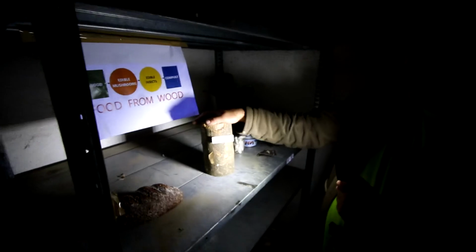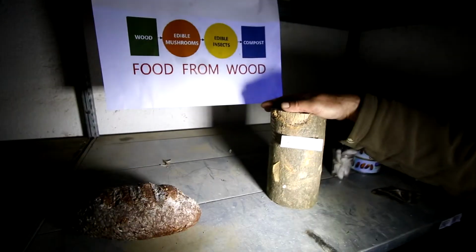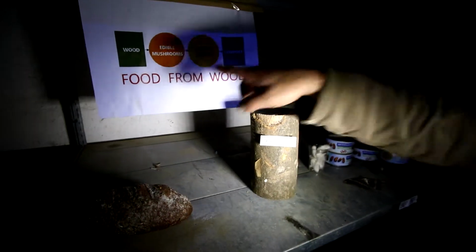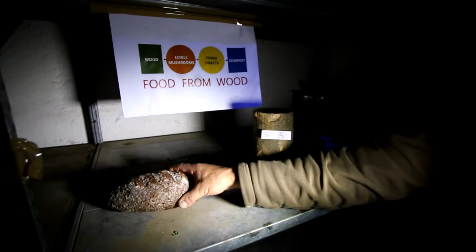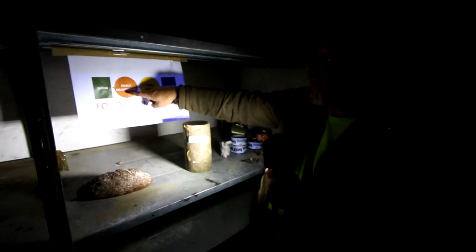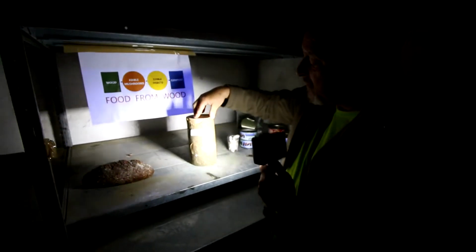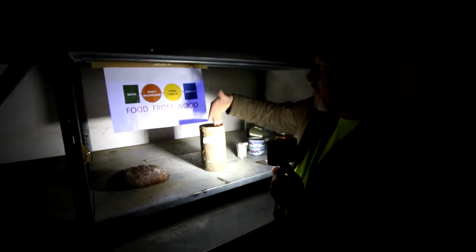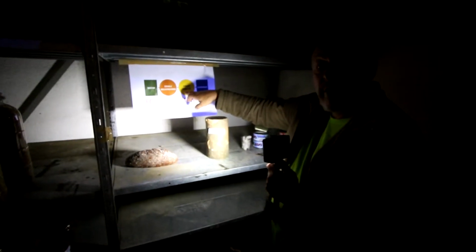This is another project, a scientific project that started at the Zurich University of Applied Sciences in Wädenswil. It's called Food from Wood. We want to produce edible things for human beings with wood. So that we give this wood to edible mushrooms, that we can eat the mushrooms from this wood block, and then after the wood block is white rotten, we can give it to edible insects.